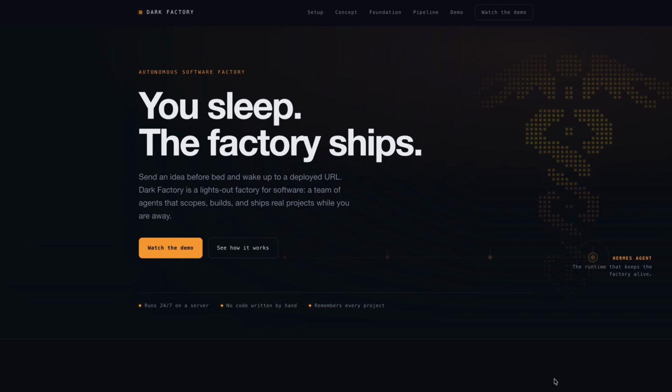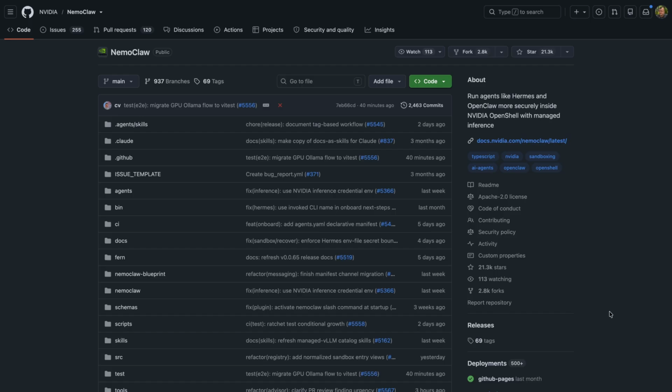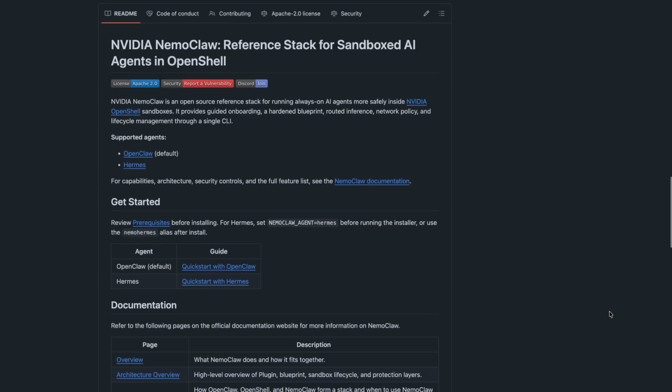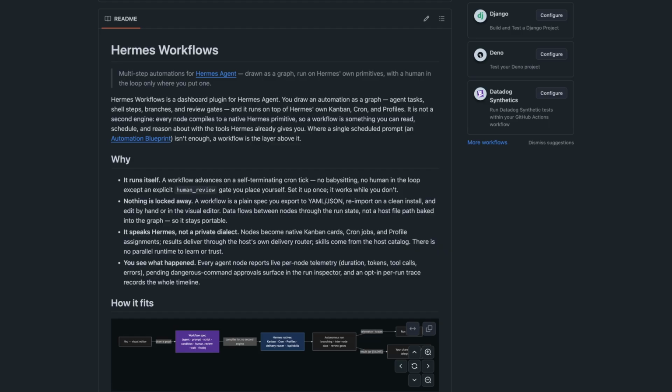Is it hard to build a dark factory? And what is it for? It is actually simple. Install Hermes on your VPS through NemoClaw, add both of my plugins, and from there, it is up to your imagination.